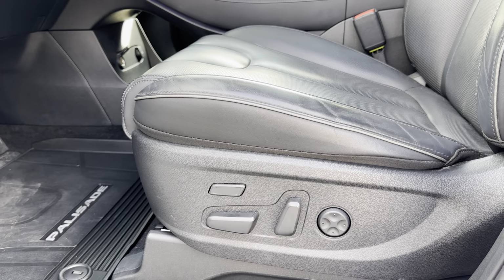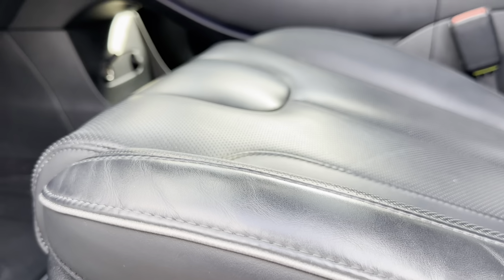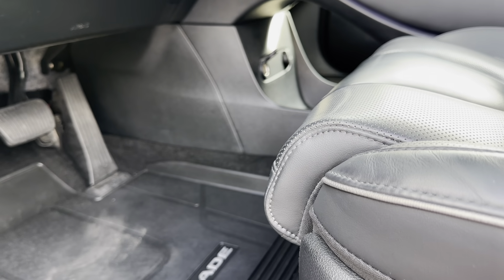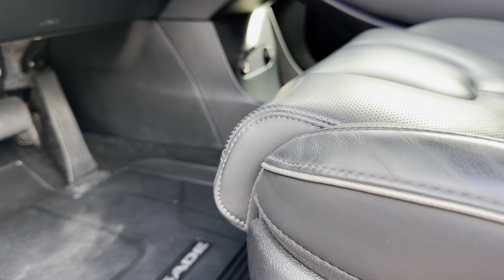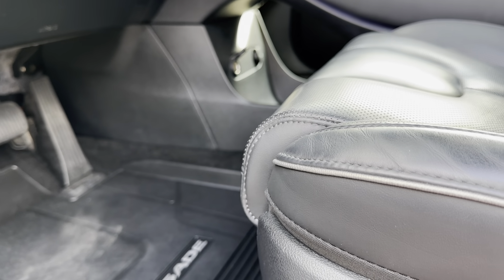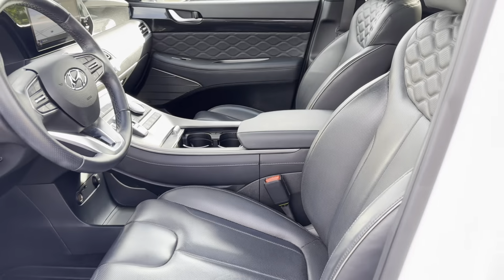Full power seat, and this one has this button which extends your front underneath the backs of your knees, which is a fantastic option. So let's go ahead and hop in here.